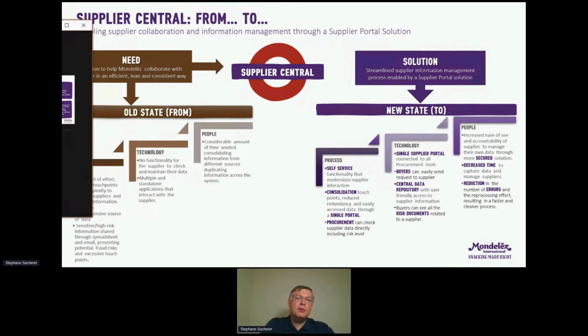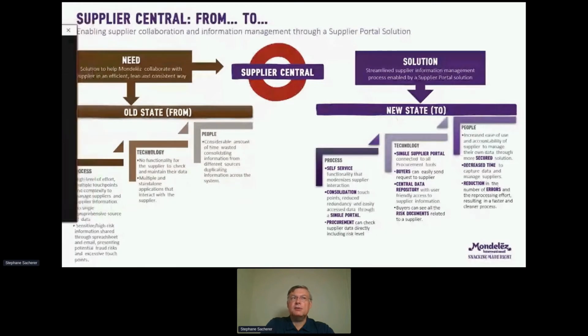In terms of people, we were spending a lot of time on creating and maintaining the supplier, and the buyer was a little bit the middleman all the time. So if the supplier wanted to change something, they would go to the buyer. The buyer had to go to our shared service center to create or change something. That was a lot of wasted time for the buyer, and we thought there was probably a better way to manage that.